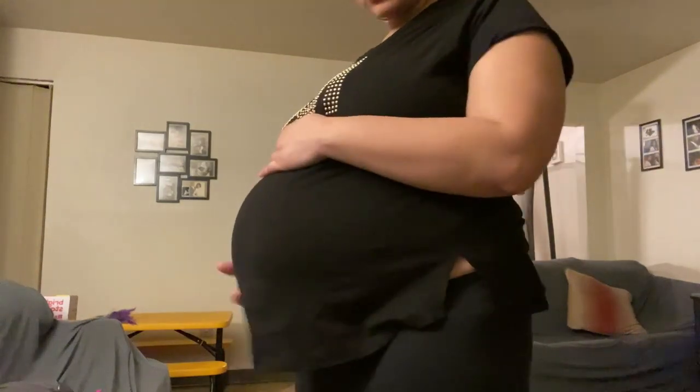I'll show you guys a bump update. 37 weeks Tuesday, so it's her time to go, to be honest. Belly. And I feel like she dropped. I feel like she dropped low, so I'm not 100%.